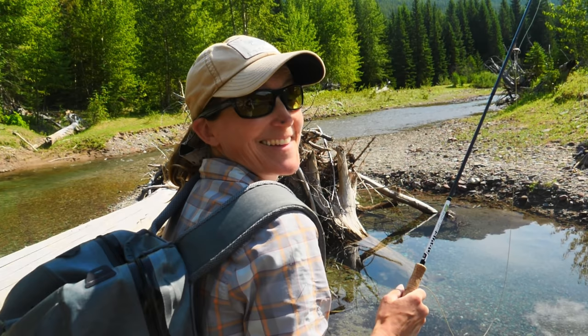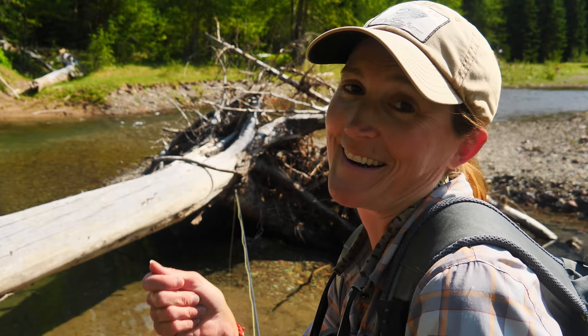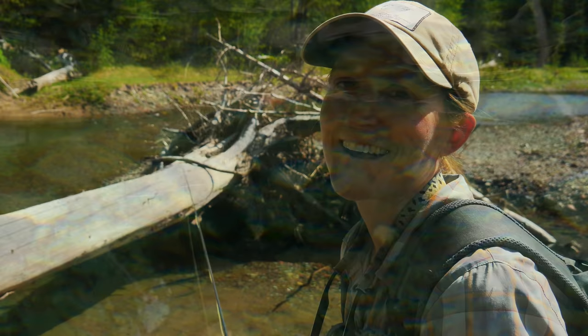He just popped up so fast and he hit that fly so hard and I set the hook and he wasn't there. So be it. Honestly, what we're gonna do is just rest him for a bit. He'll come and eat again. He's a cutthroat and good chance that I will get him.